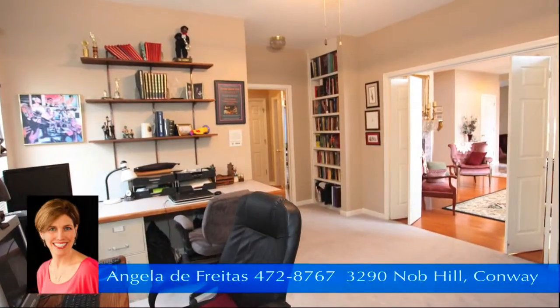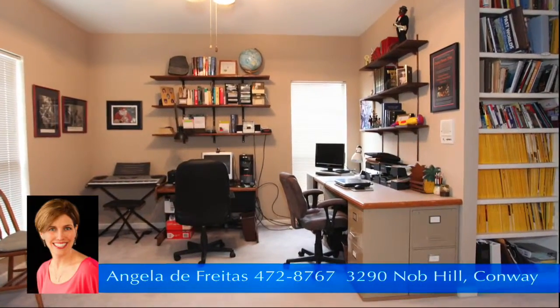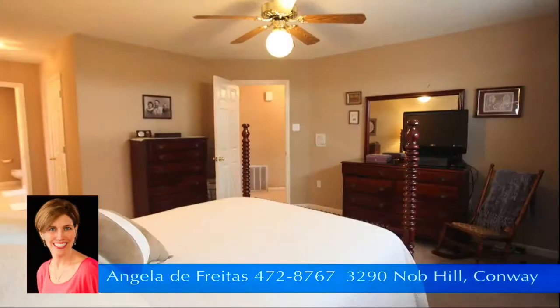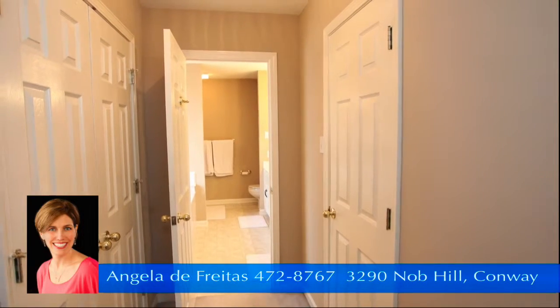Upstairs is a spacious master bedroom with a closet. The master bedroom features a jetted tub, a walk-in shower, and a walk-in closet. There are two other bedrooms and a Jack and Jill bathroom. The two-car garage entry is from the back.